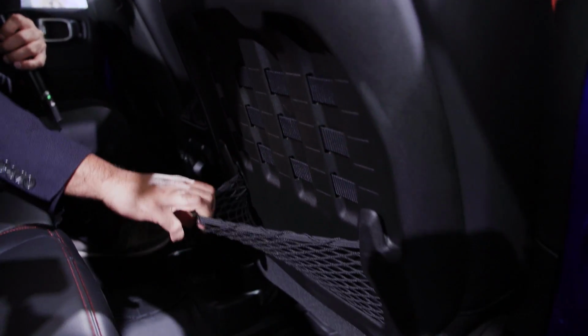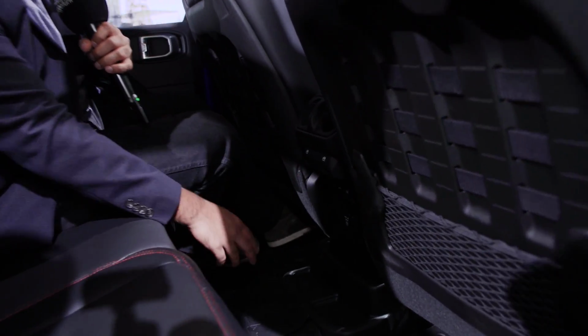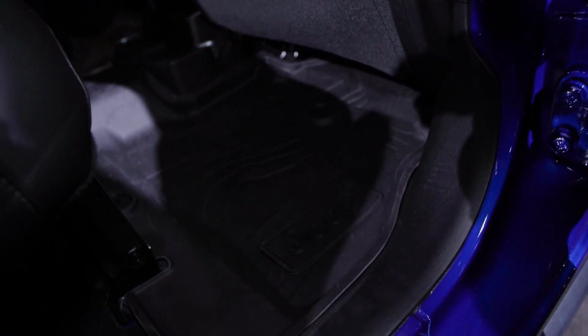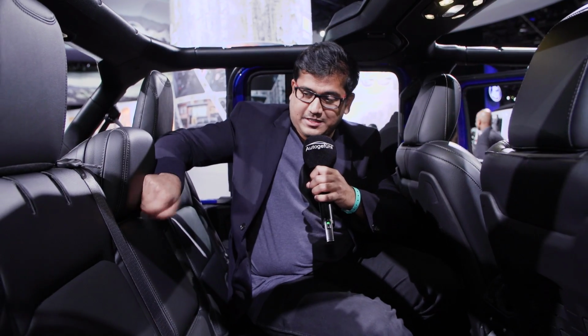This is something that they've also included. A net down here. Air conditioning vents for the rear seat passengers. A lot more charging ports down here as well. You can get these rubber mats, which are easy to clean and just hose down. After a day of dune bashing with the roof off, you can expect a lot of dirt inside.